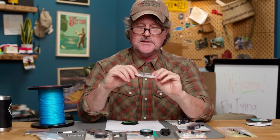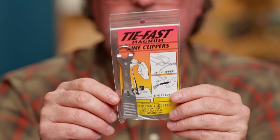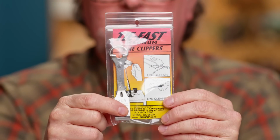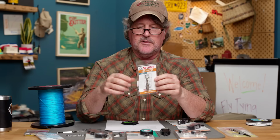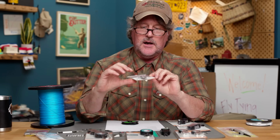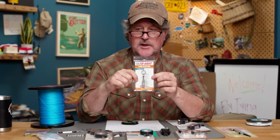The Tie Fast line clipper is decent, it's not the best in the world. It's not your $50, $60, $150, $250 nippers for sure. But I think they sell for well under $20. And just a good pair of nippers. It does have an eye cleaner, and then it's got the O-ring there.